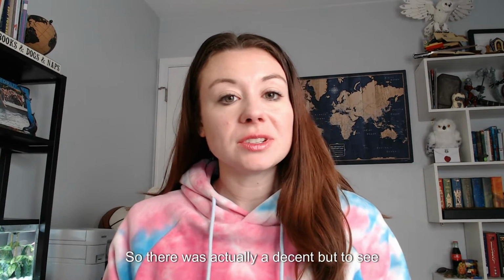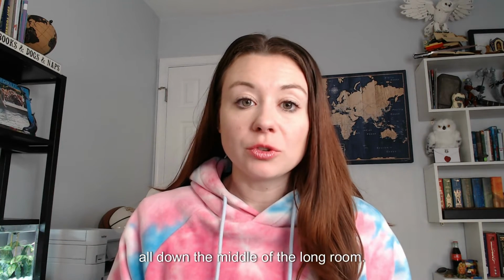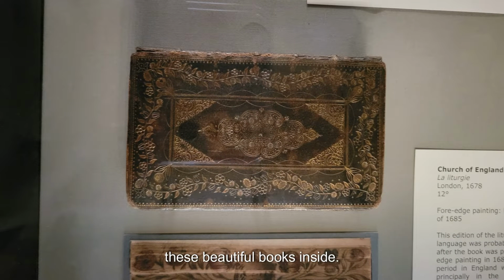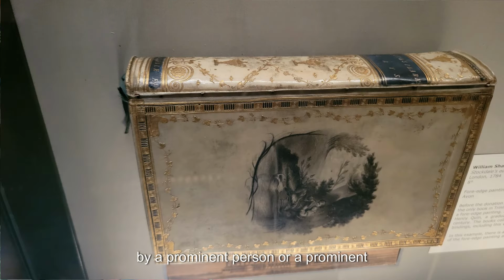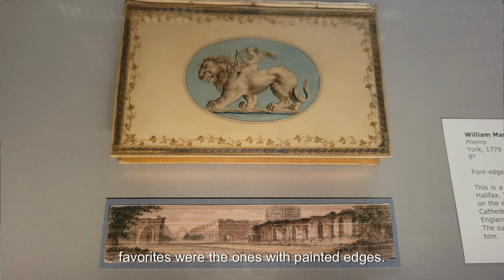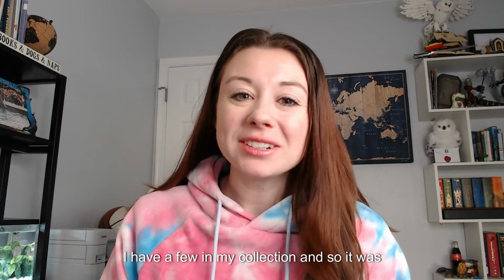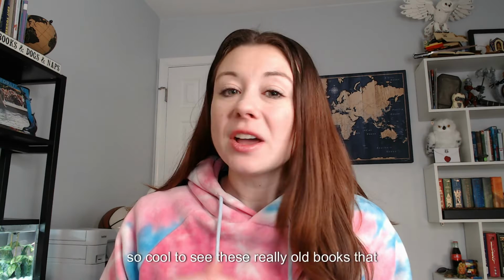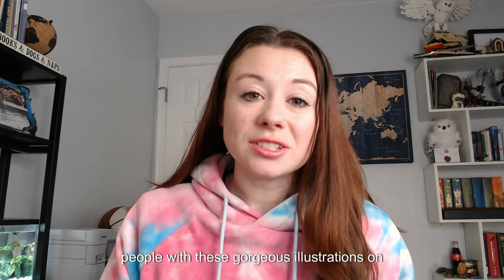So there was actually a decent bit to see in this room beyond just the architecture. All down the middle of the long room, they had these glass display cases with these beautiful books inside. Some of them were very old and maybe owned by a prominent person or a prominent writer. Maybe it was a first edition. But my favorites were the ones with painted edges. I love a good painted edge book. I have a few in my collection. And so it was so cool to see these really old books that would have been reserved for like rich people with these gorgeous illustrations on the edges.